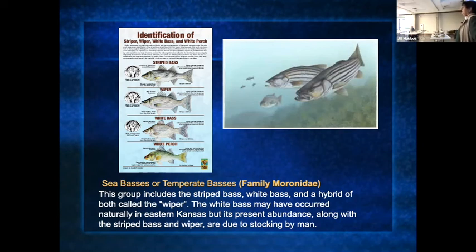But there are different ways of doing it. Any hybrid, you could take white bass. The difference between the palmetto bass and the sunshine bass depends on which eggs you use and which sperm you use. That's kind of the difference there. All right, we need to get on.